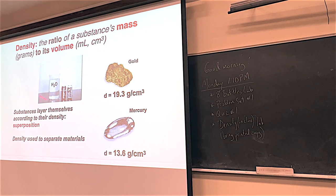I'm going to show you a video here with, I think, Pepsi and Diet Pepsi. And believe it or not, they have different densities. First, the can of Pepsi is dropped into the water. Note that the can sinks.